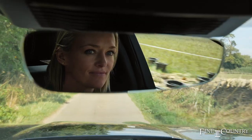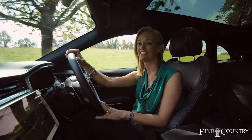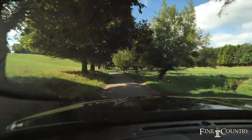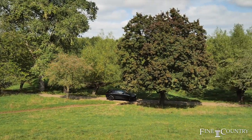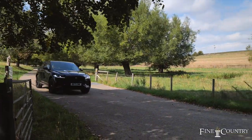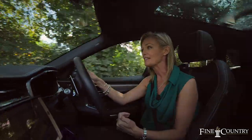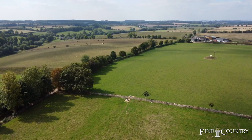I'm driving into Radford in Oxfordshire. Radford is the most gorgeous little hamlet in the Cotswolds. You're 7 miles from Chipping Norton, about 6 miles from Charlbury train station, which gets you to London Paddington in 1 hour and 15. You've got Oxford city centre within 13 miles, and then you have Daylesford, Soho Farmhouse, Blenheim Palace, Bicester Village, all within easy reach.